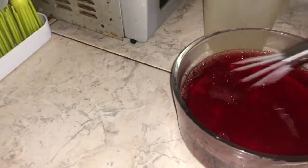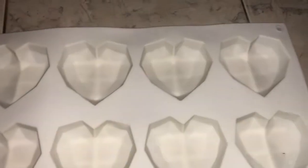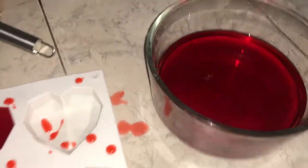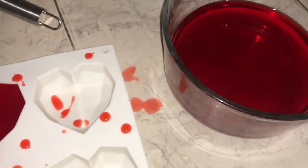Here, put your finger in. Yummy. Yes, I know it's very yummy. So, mommy's going to pour a few into these heart-shaped silicone molds, and then we're gonna set them in the fridge. 4 hours? Yes, for 4 hours. So we did 4. I will have this much left. We're gonna see how this turns out, but I can't wait for this. So we're gonna put them in the refrigerator now.